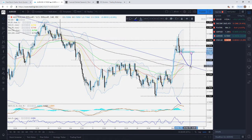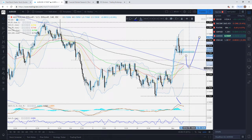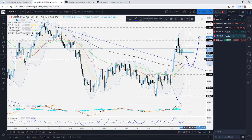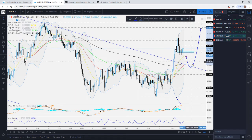But to be honest, if this wants to travel even further higher up, let's say later on in the future or in the near-term future, probably a bit more retracement could be fine for this. It could be a nice opportunity for the bulls to step in and take advantage of this lower rate and then drag it all the way higher towards these highs.